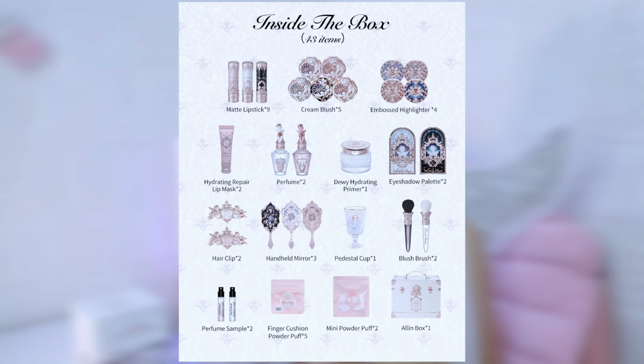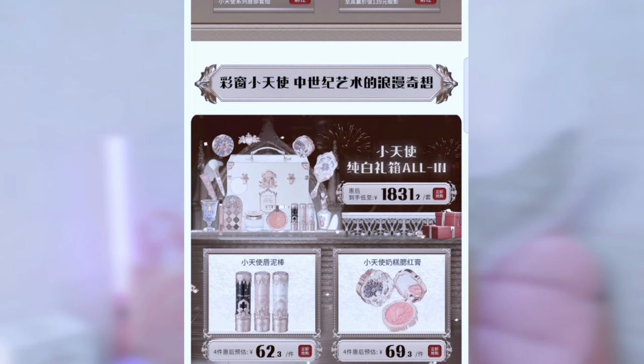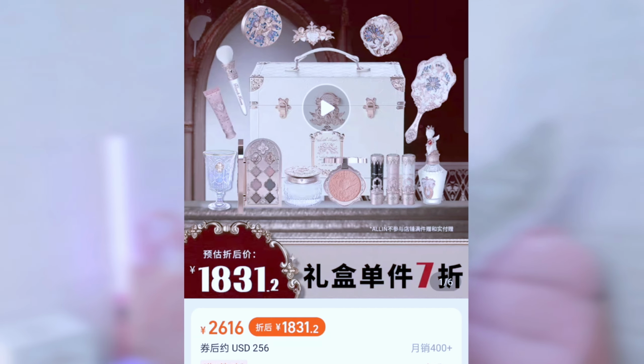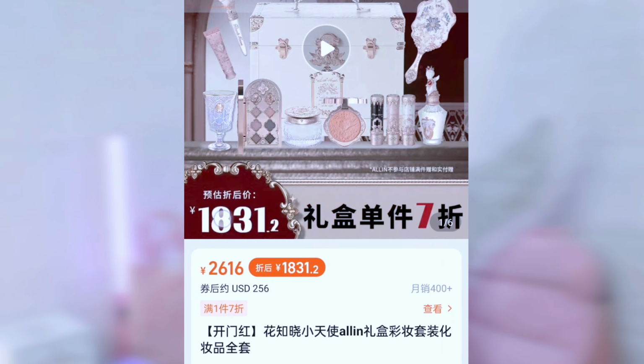There are other sets too, especially the Little Angel All-In Gift Set, the one with the complete products. It's 43 items with a portable makeup case or box. Last time I checked on Taobao, it was 30% off. The price was $256 without the shipping fee yet. So probably plus $10 or $15 shipping fee from China to Cambodia.